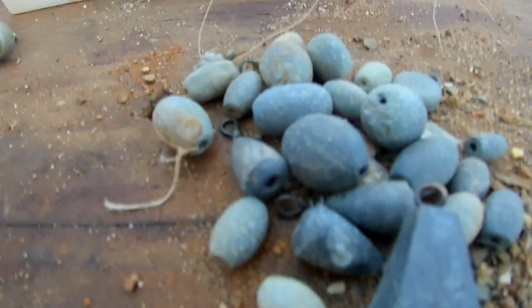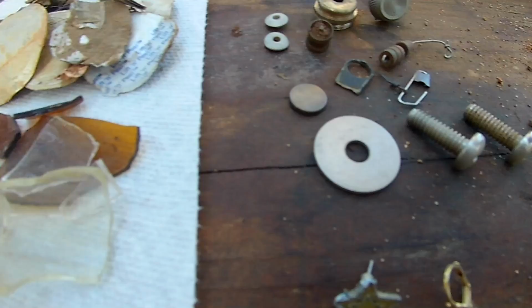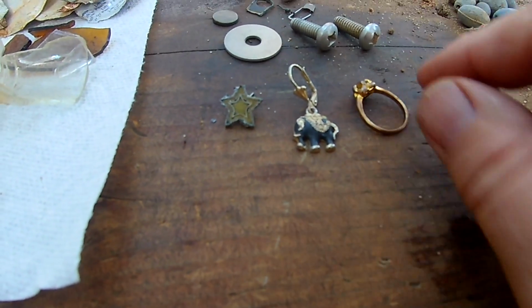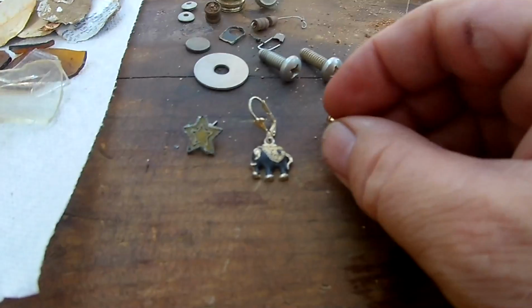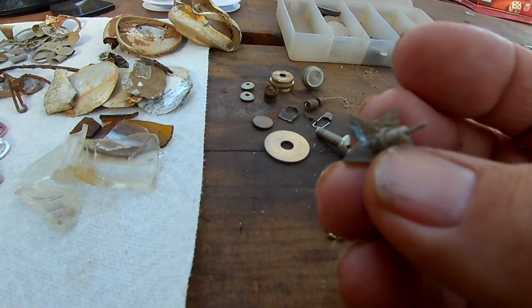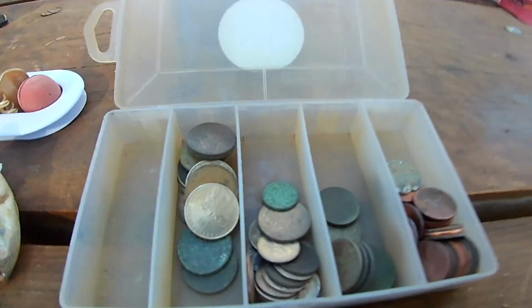Got me a little pile of sinkers, some odds and ends, bolts, washer, knobbies, office stuff, a radio, a lantern maybe. And then I did get this earring yesterday, the elephant earring. This ring here today. I did look at this under the loupe. There's no hallmarks on it, but it's still a cool looking ring, and a ring is a ring, so I'll take it. And then this earring here I found this morning, still has the post on the back. And then all my coinage I got over here.